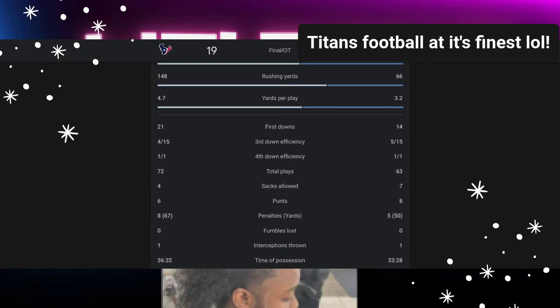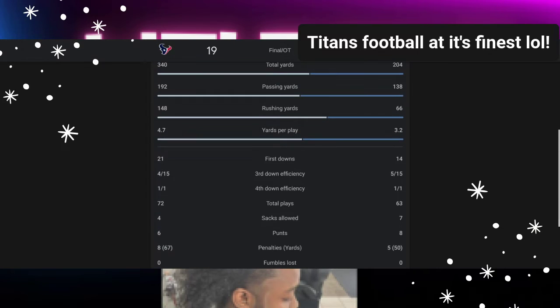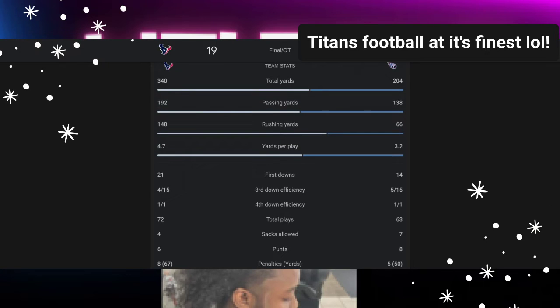Only 14 first downs. 5 of 15 on third down. 7 sacks allowed. Lost the time of possession. Only 204 total yards. Got outgained by over 100-something yards. Only averaged 3.2 yards per play. Titans fans know this is nothing new, y'all. This is nothing new for us. This is how this team has lost games all year long.